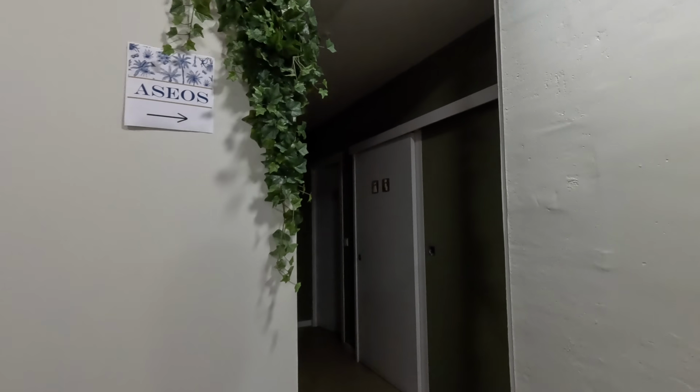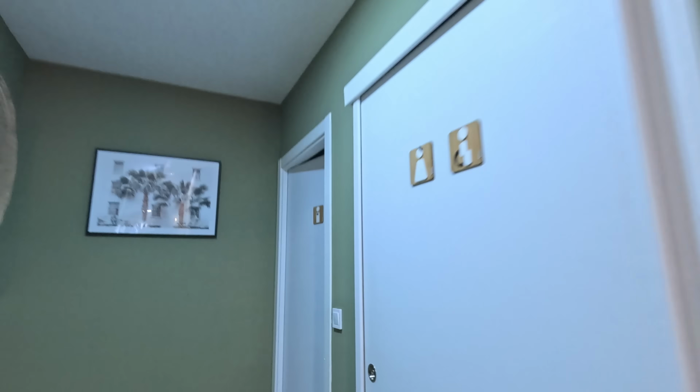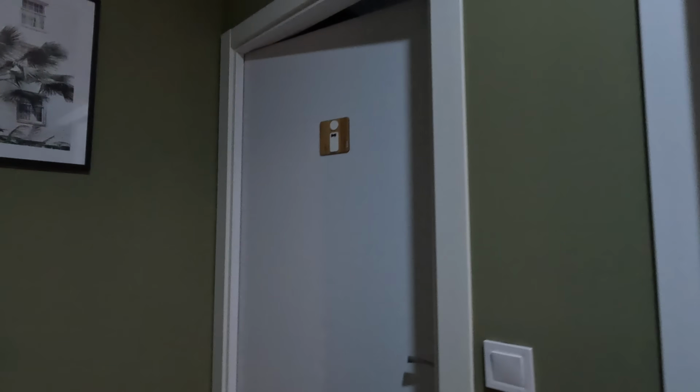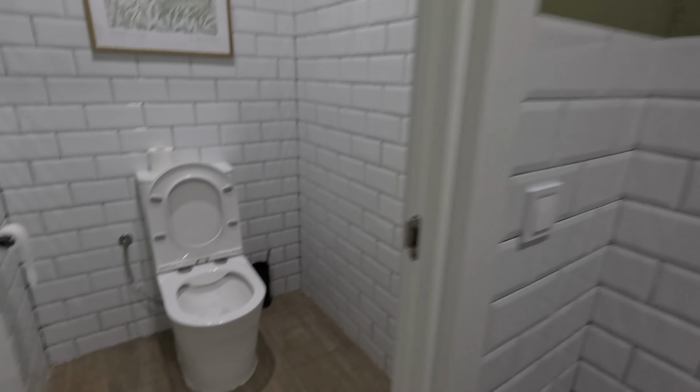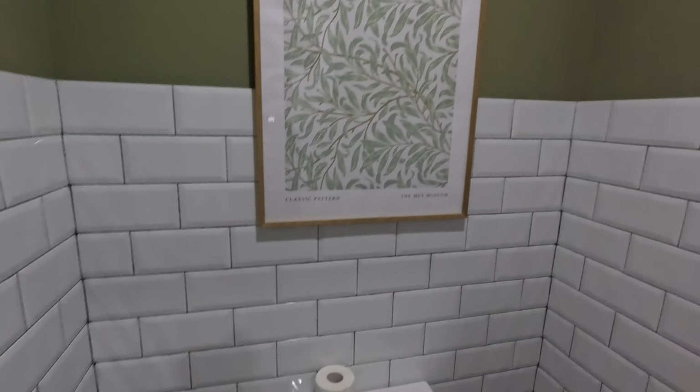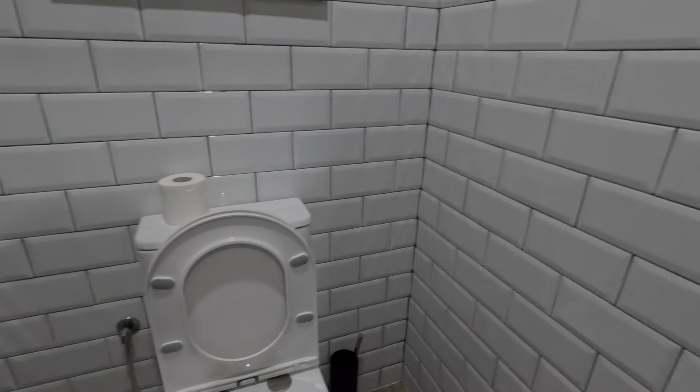Now, always important to check out the quality of the toilets in these places. Let's see where I'm going. I think it's this one here. Turn the light on. Check it out. Yes, very, very clean. Look at this, fantastic. Toilet as well, can't complain. So this is a quality joint. And this is where my €3.80 are going, cleanliness.